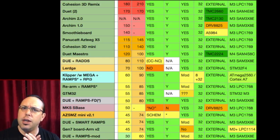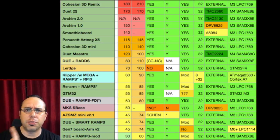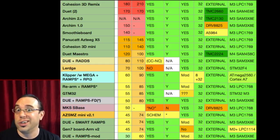And for somebody like me, who's always burning out driver chips and always switching things out and always trying different stuff, that's not really something that fits the bill. Unless I were just trying to make a machine that I know I'm not going to change for a specific use case and sit it off in the corner and not mess with it.